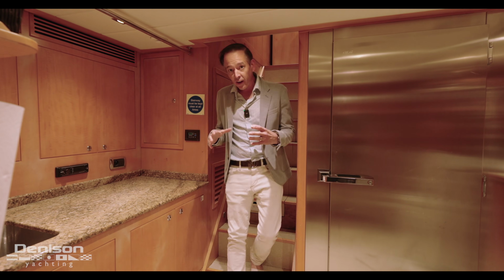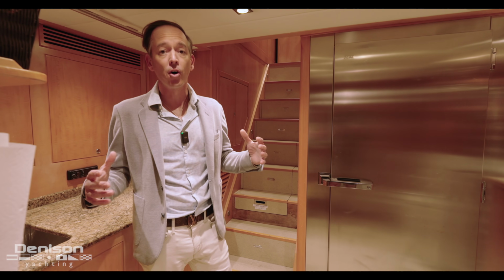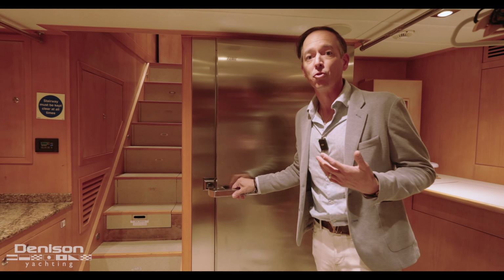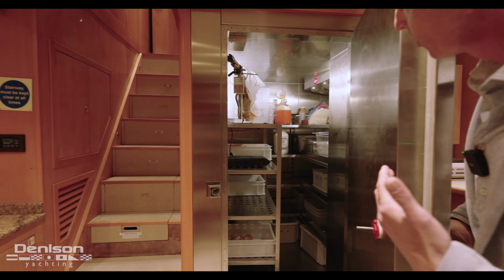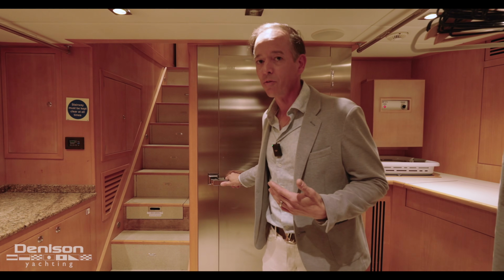Off to the port side of that companionway, we've got a staircase that brings us down into this laundry center. And here we also find our walk-in refrigerator, which again, I can't emphasize enough how great it is to have something like this on board. I mean, look at all the space. It's great to find if you really want to go travel the globe.